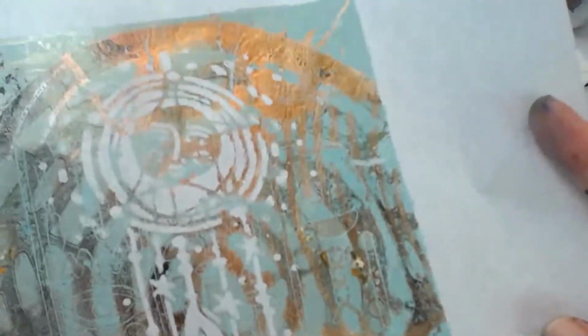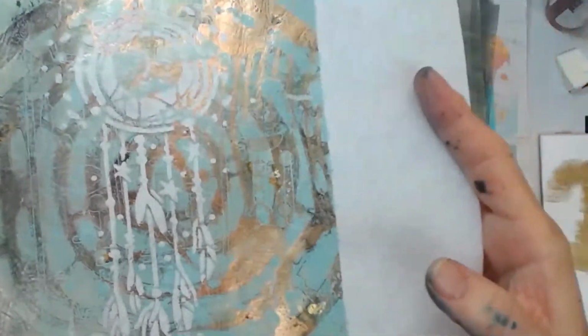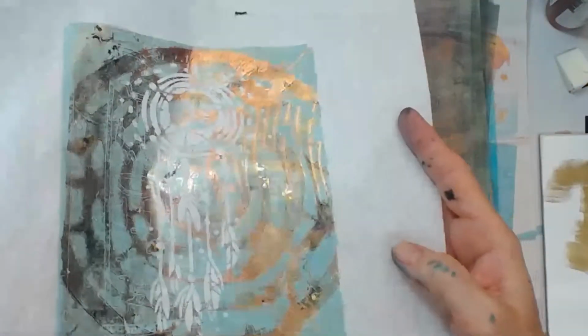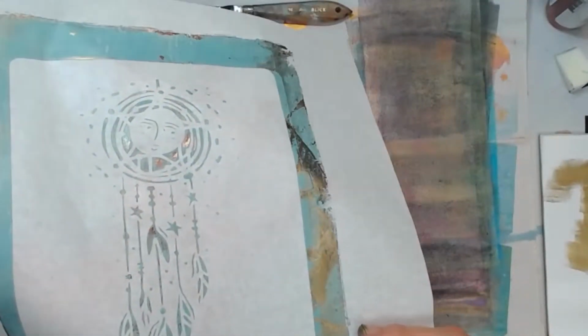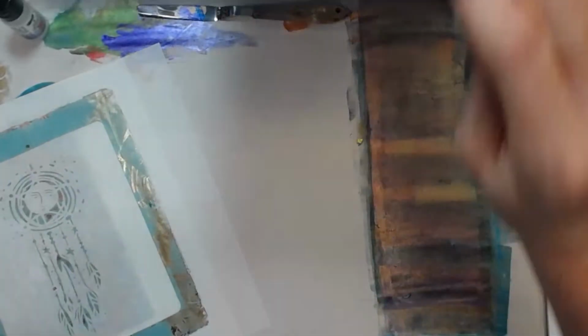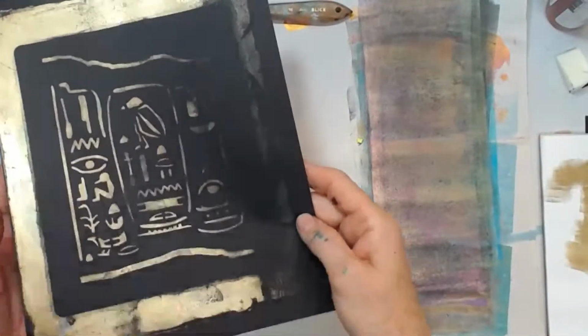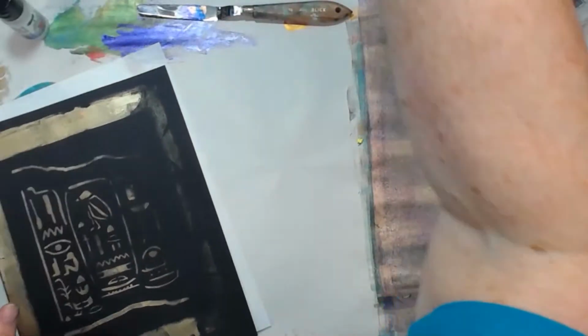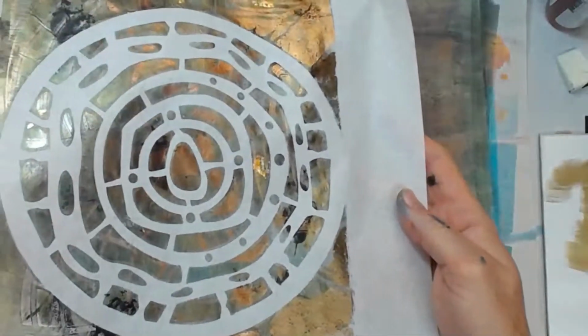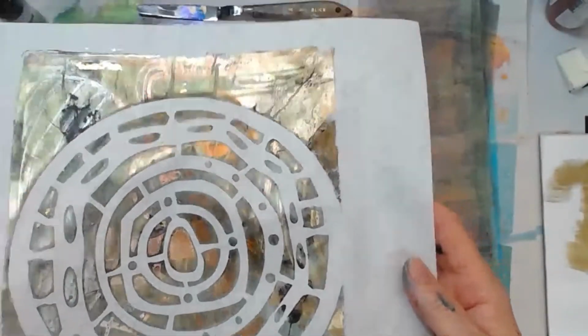That's KP's Catch a Dream in white 5x7, and the background picked up with Joan's Wheel of Change in that brass colored circle. Here's the dream catcher again. And this I flubbed up, but this is the hieroglyphics of KP's. I was talking too much and it dried. Here's Joan's Wheel of Change. Look how those colors came out.